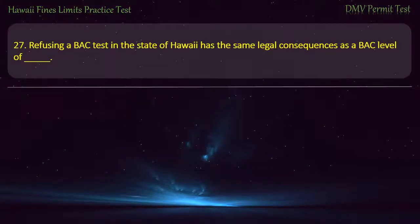Question 27. Refusing a breath test in the state of Hawaii has the same legal consequences as a breath level of 0.01%, 0.08%, 0.05%, 0.02%. Answer. 0.08%.